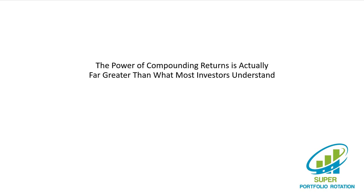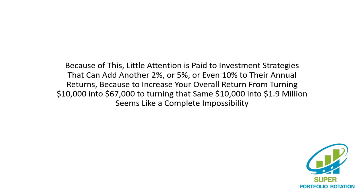The power of compounding returns is actually far greater than what most investors understand. And because of this, little attention is paid to investment strategies that can add another 2% or 5% or even 10% to their annual returns, because to increase your overall return from turning $10,000 into $67,000 to turning that same $10,000 into $1.9 million seems like a complete impossibility.